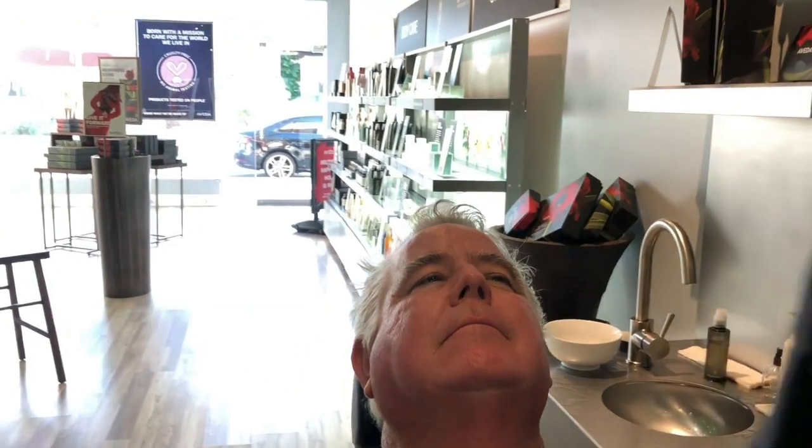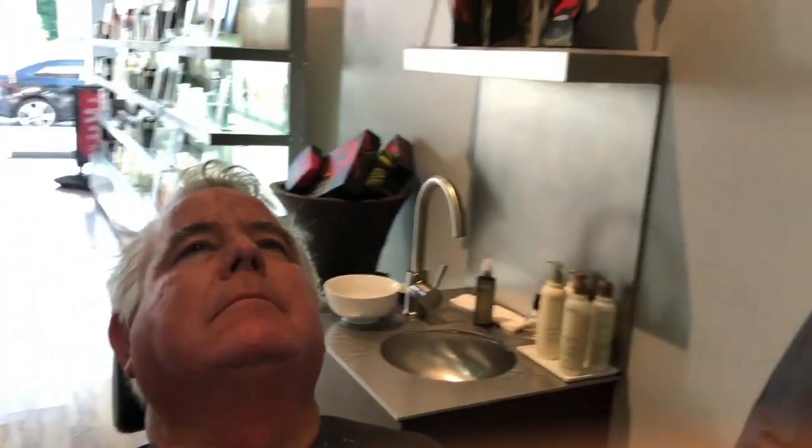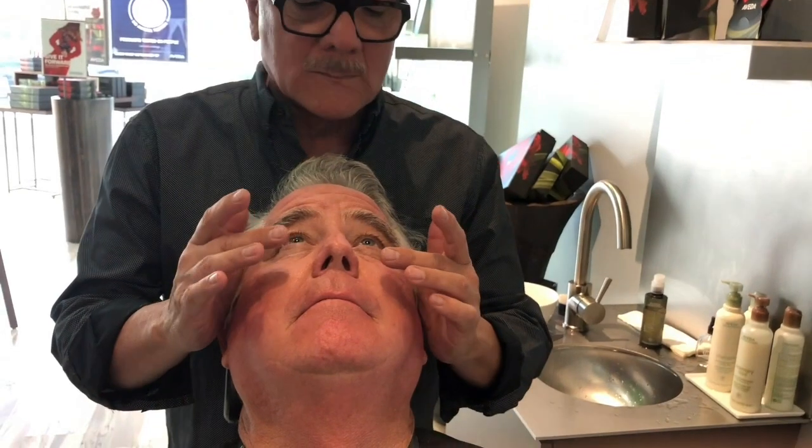Okay, so now we're going to add some eye cream. Eye cream's important because everybody needs to look fresh, and if your eyes look really alive and awake, you look really alive and awake. And one of the things I want to make note of here is to carefully watch how he's applying the eye cream.